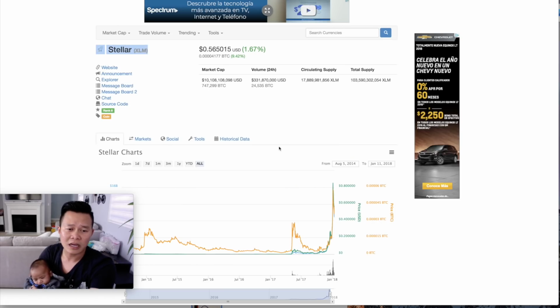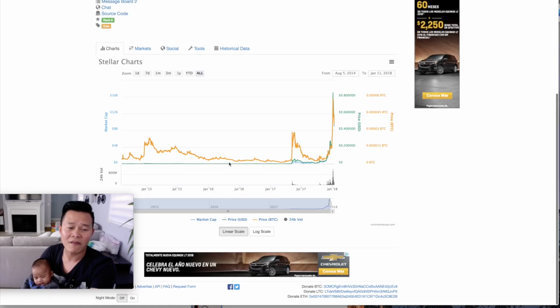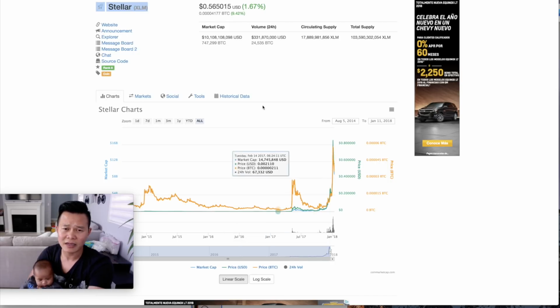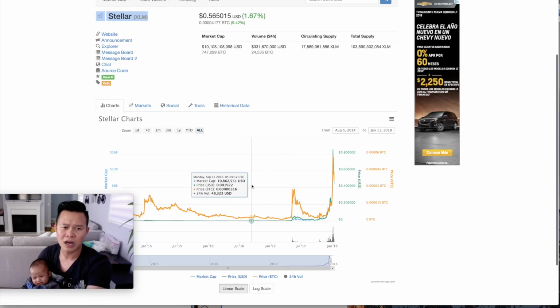Now, Stellar is one of the coins that has been around since 2015, so it's almost getting to the 3-year mark here, and Stellar has shown a lot of progress.